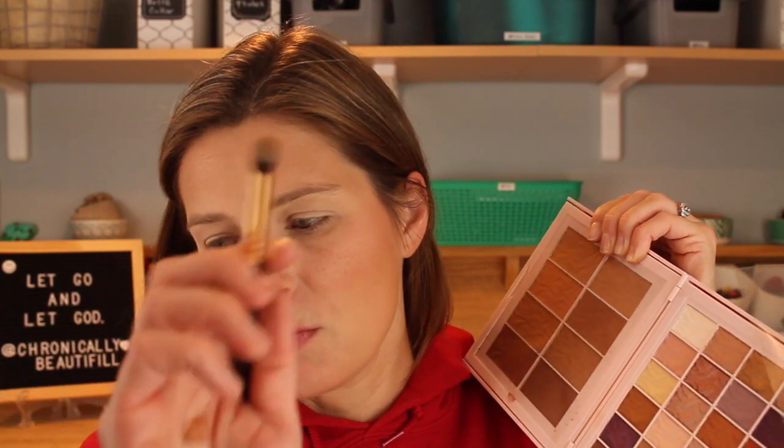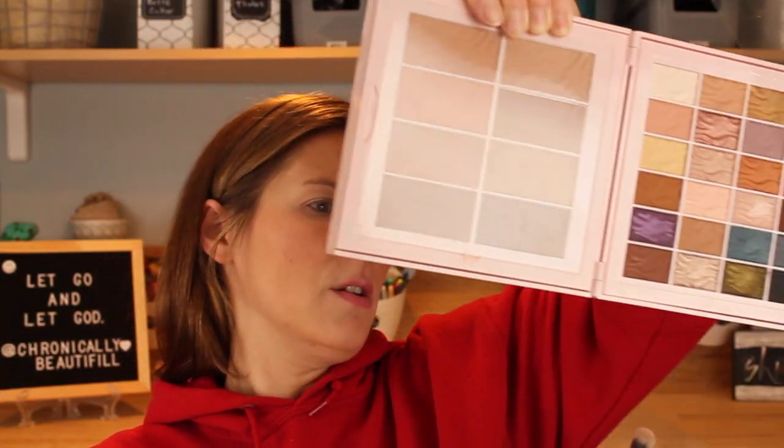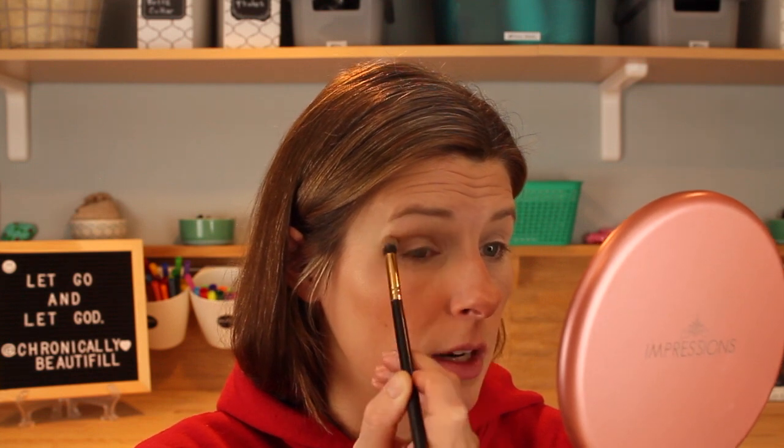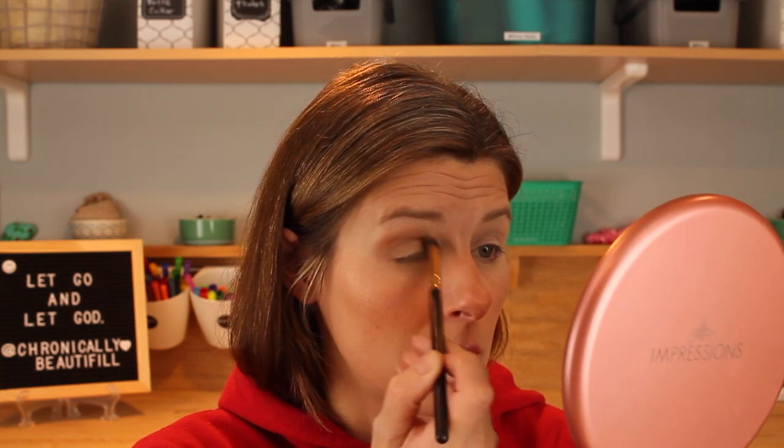But okay, we're going to start with this little brush here, which is completely unmarked, and who knows where it came from, but it's just a medium-ish, fluffy-ish, shorter, fluffy crease brush, which I prefer when they're a little shorter because you have more control. That's what she said. I'm going to go in with this shade right here, which is called Beach Beige. I start on the outer corner and put the majority of the color there, and then I move it from there to the inner corner.